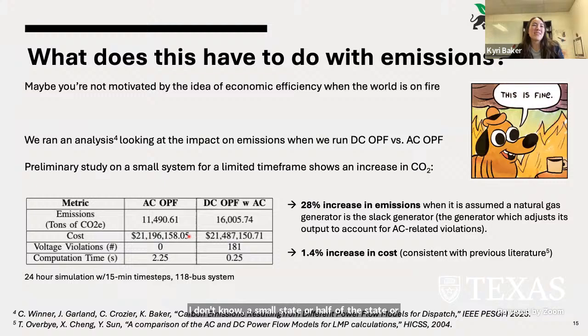What we found was that, due to the inefficiencies within the DCOPF, there were 28% more emissions than if we had directly solved the true physical problem. Surprisingly, there wasn't that much increase in cost, around 1.4%. Others, Tom Overbye included, have compared the AC model with the simplified model and shown roughly the same ballpark of economic inefficiencies. But so far, there hasn't been a comparison of emissions. So these emissions are significant when you add them up.